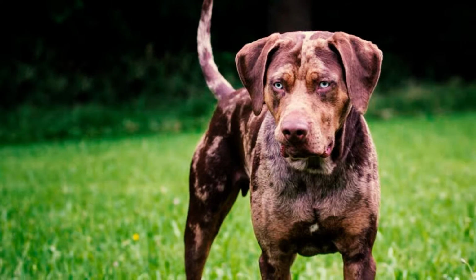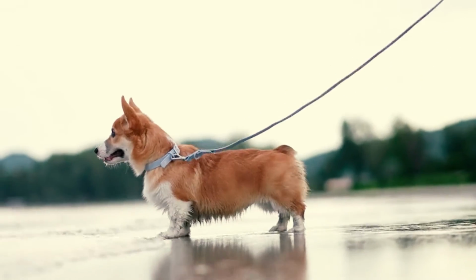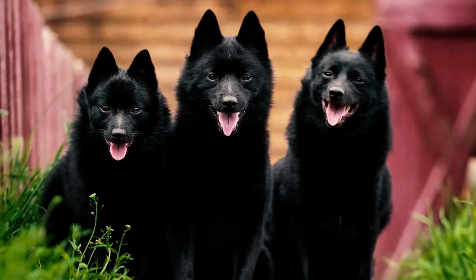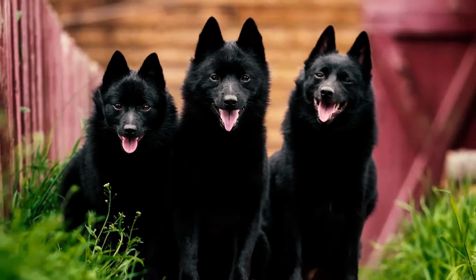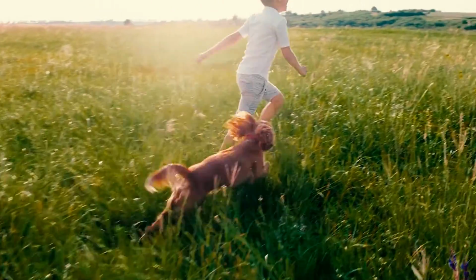Science tells us this quirky feature comes down to genetics, with some breeds having a higher chance of bobtails than others. But who are these tailless tail waggers? Buckle up, because we're about to meet 10 of the most adorable dog breeds with natural bobtails. Pups who prove happiness comes in all shapes and, well, not so long wags.